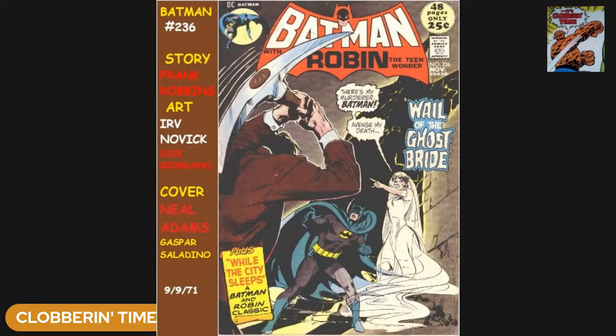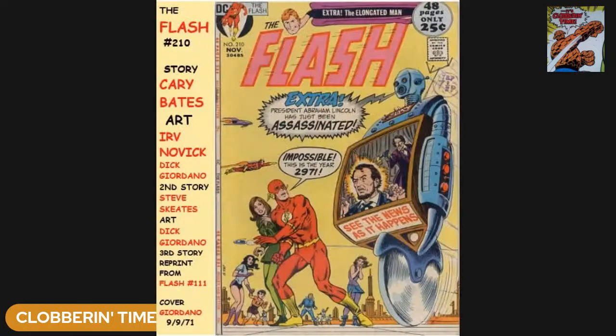I'm a big Irv Novick fan. I'll talk about Irv Novick a little bit more in the next one, but I like this Batman. Of course, the great Dick Giordano on the inks. An Adams cover. I put Gaspar Saladino, although I think he was mostly a letterer. But you got to love an Adams Batman cover, don't you?